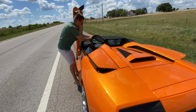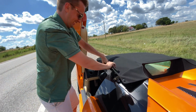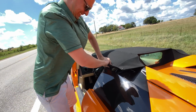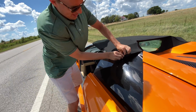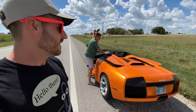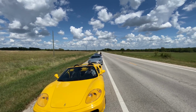Okay, we have only barely left town, but it appears as if Tyler is having an issue with the top on the Murcielago. Let's see what's going on here. What has happened? Don't you hate it when your top comes off? Yeah, I saw you holding it with your hand. Just the Velcro? Yeah, Velcro and then this snap. Look at me helping. All right, you good? Good.